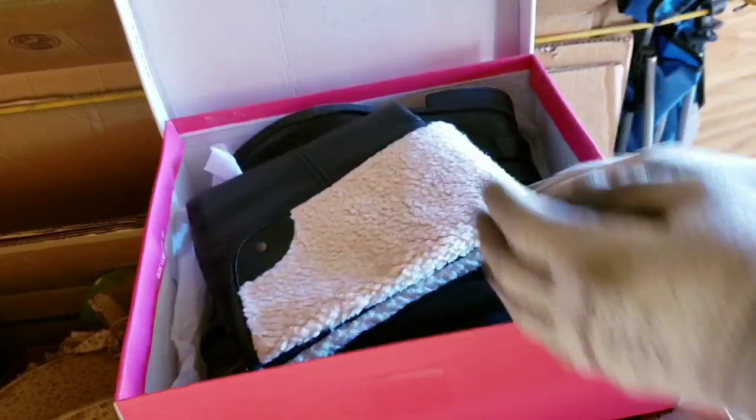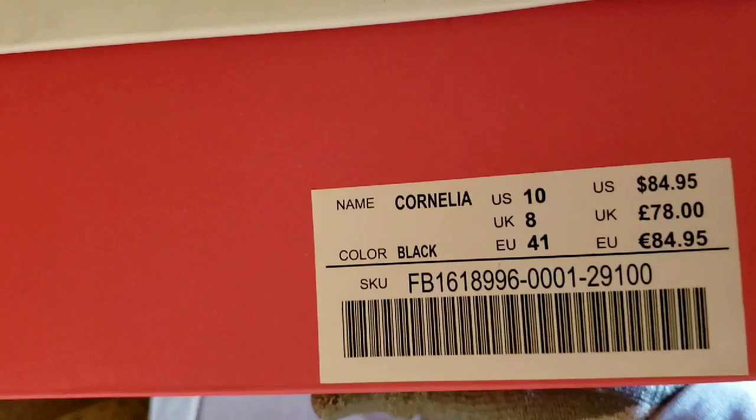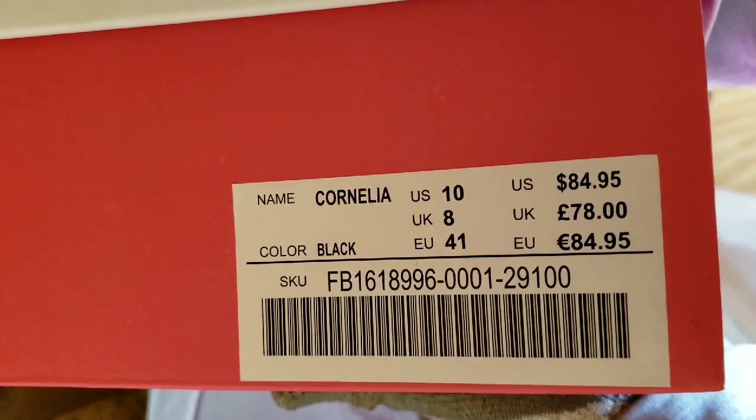Women's shoes. I have no idea. Here we go. All right. USA, they were... What is it? What's the size? Okay, they're 10s. And I'm going to say we could probably get $50 for those.